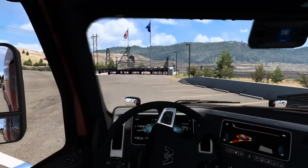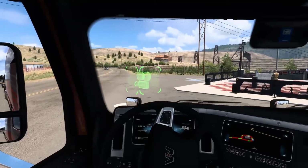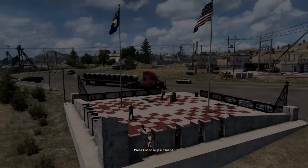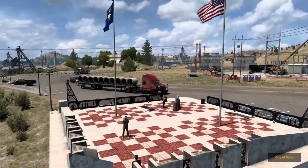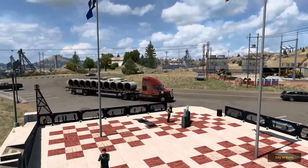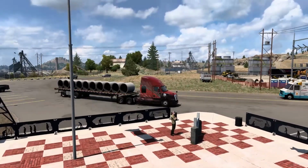There it is. There we are. What a Butte. A viewpoint. There we are. It's good. Let's see what we got here. We've got the city of Butte. Now see, this is exactly what I wanted all along. Give us the city scenic viewpoints, 'cause I think that's cool.